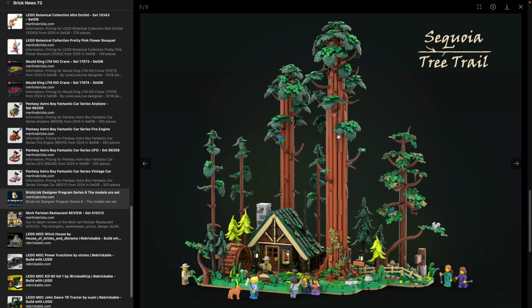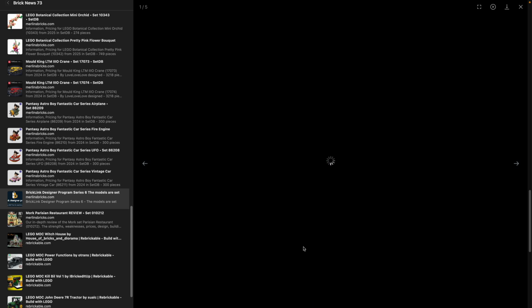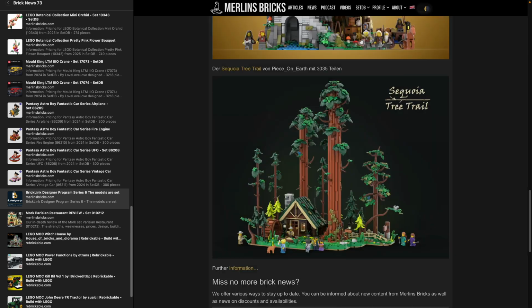I'm really looking forward to taking a look at this one. Looks really cool. I guess I have an idea how the designer did it, but yeah, it looks really amazing. My guess is these are supposed to be redwoods, right? Looks really cool. Also like the hut, and also a ton of minifigures included. Has also a certain vacation vibe.